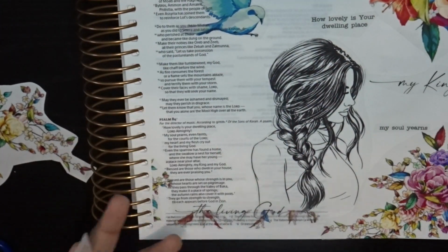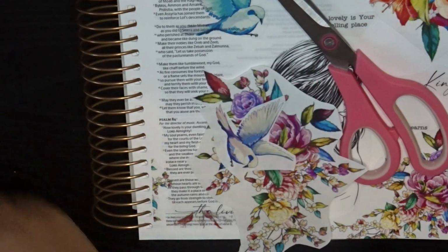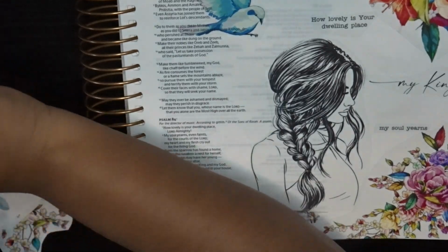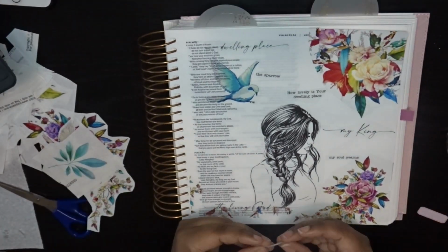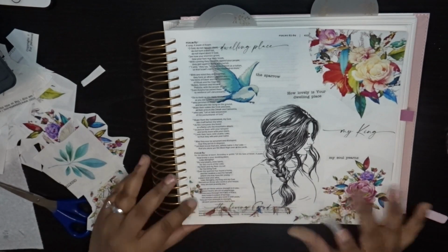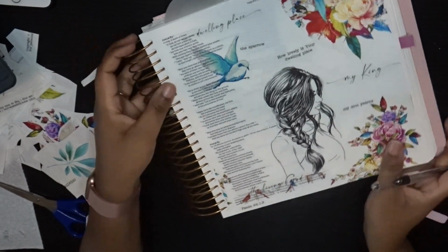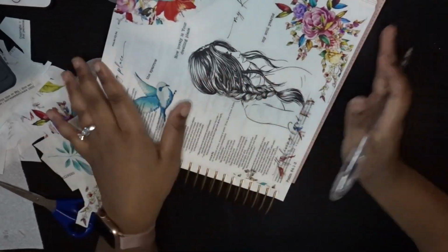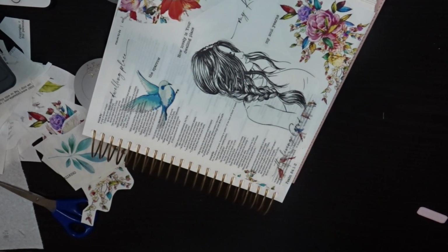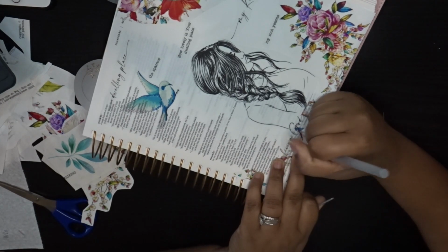And as I'm doing this voiceover, I have my Bible journal in my hand and I'm just looking at it and I'm like, yeah, this is kind of like a letter, you know? How lovely is your dwelling place, Lord Almighty. My soul yearns, even faints for the courts of the Lord. Oh, sorry, I got lost for a second. My heart and my flesh cry out for the living God.